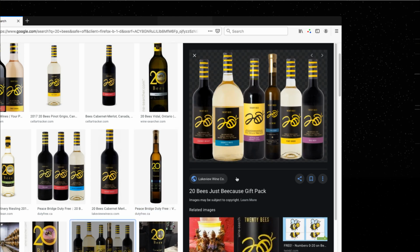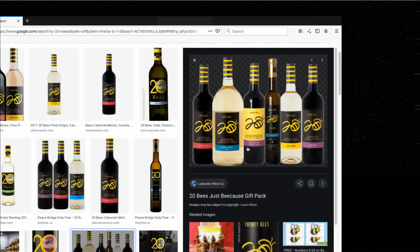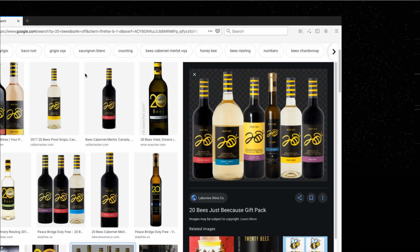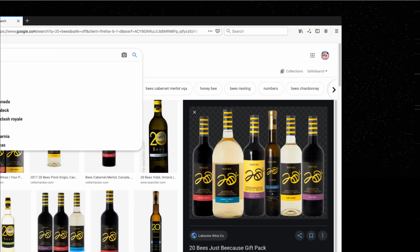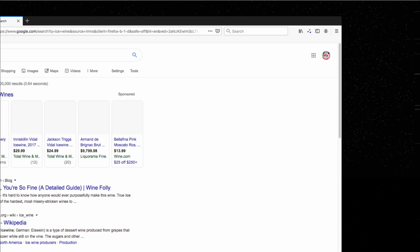20 bees just because? Gift pack? You stop that. Ice wine. What the heck is ice wine? A type of dessert wine produced from grapes that have been frozen while still on the vine. Interesting. Never heard of such a thing.